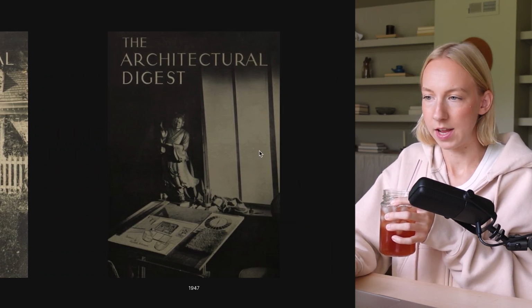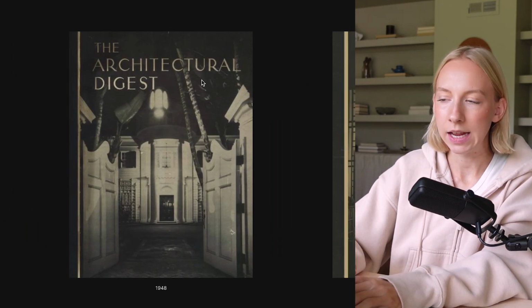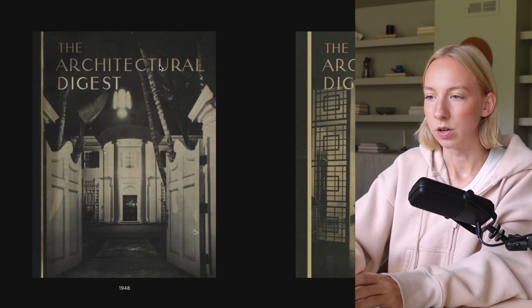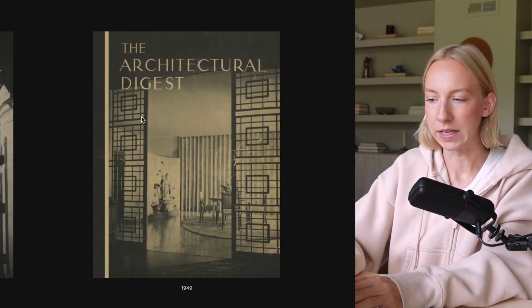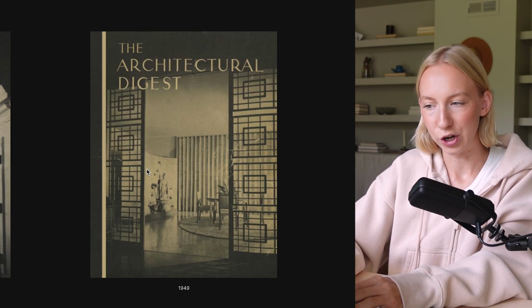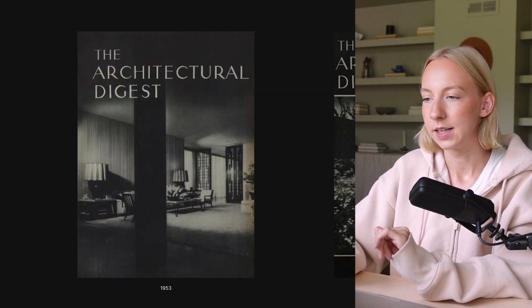This is finally an interior shot, another outside shot, but again, we're not seeing any variation really in the text. It's all the same font, the same exact layout. And now we're starting to see the mid-century modern interiors come in here, which is kind of cool. Okay, next is the 50s.